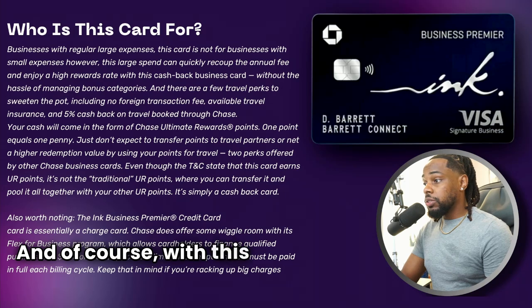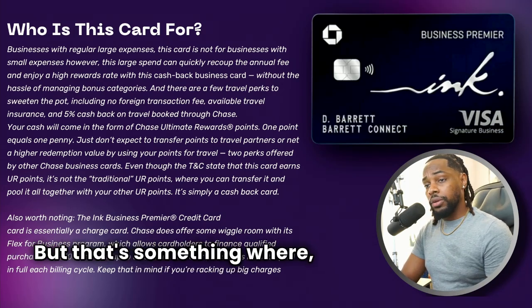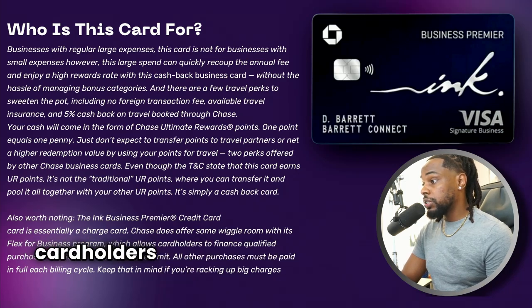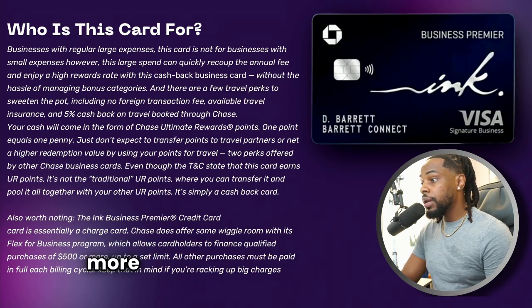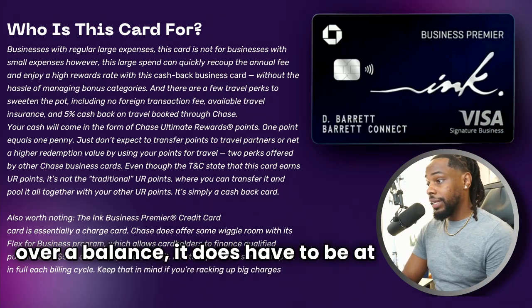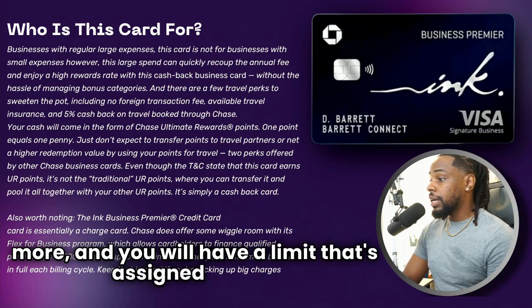And of course, with this also being a charge card, you do need to pay everything within 30 days, but that's something where most of us would have already done that. But there is that flex spend, which allows cardholders to finance qualified purchases of $500 or more up to a set limit. So in order for you to have that flex spend to carry over a balance, it does have to be at least $500 or more, and you will have a limit that's assigned to you.